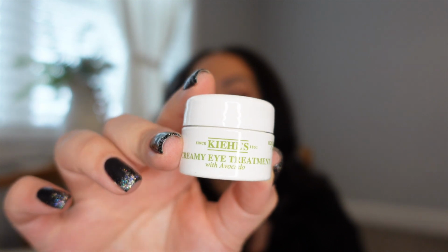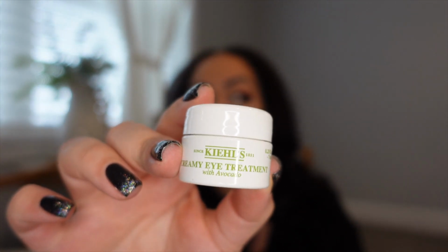Then I'm sure you all know how Sephora gives you all the freebies, and you get the points and you get to redeem the points and so on. So I think this was with my points maybe I redeemed. This is the Kiehl's Creamy Treatment with Avocado. I always hear really good stuff about the Kiehl's brand. I don't remember if I've used it before, but I am really excited to test this out and try it. This brand, I'm sure you all know, is a little bit pricier, so I was glad that I was able to just get a little one and test it out. That way, if I do love it, I can purchase the full size.